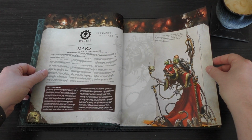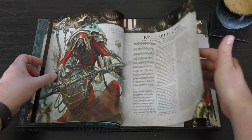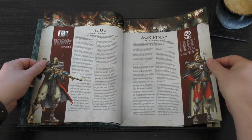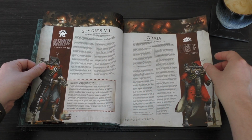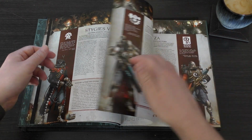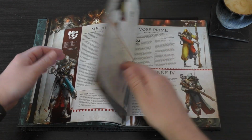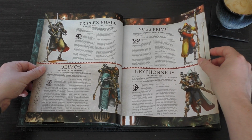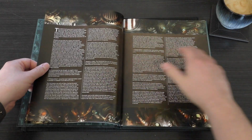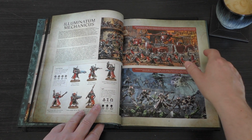Mars. Belisarius Call. Lucius. Agrippna. Styges 8. Greya. Or Greya. Greya probably. Metallica. Riser. Triplex Fall, Demos, Voss Prime, Griffon 4. A little bit of a story there. Illuminatum Mechanicus.